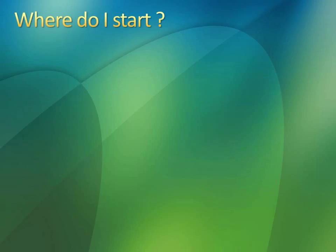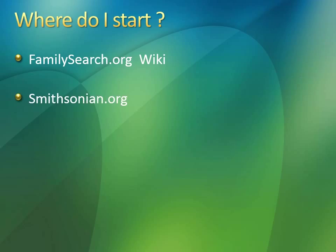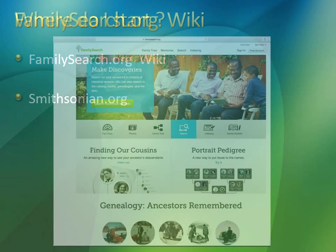First of all, where do I start? The standard answer, FamilySearch.org wiki. They have a great introduction and very technical information about types of equipment, what works, what doesn't, how to set it up, how to do questions, and so on. Another great resource is the Smithsonian.org. They have been doing oral histories for years and have a great booklet that you can download and use. Again, a lot of the same information is in the wiki, but again, another great resource for starting oral history.